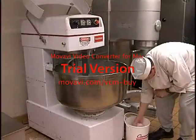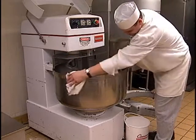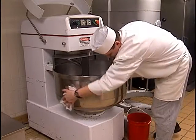With stationary equipment such as slicers and mixers, clean the surface with a clean, soapy cloth to remove all food particles and residue. Then spray or wipe with a sanitizing agent, letting the unit air dry.